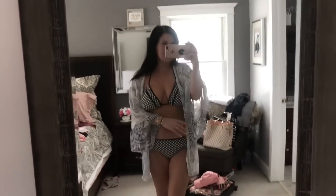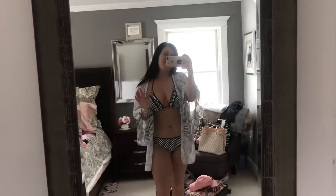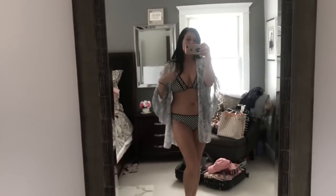This is the only two-piece that I am bringing with us on vacation. This is the one that I had gotten last year from Target. I tend to wear two-piece bathing suits more than I wear one-piece. However, some of the one-pieces this year I really like. I love to wear these kimono style drapey cover-ups because they definitely help with self-consciousness. This cover-up right here came from Target, and I will try to link this.